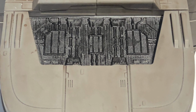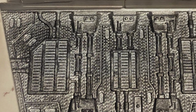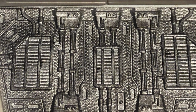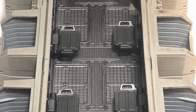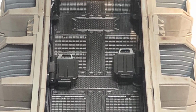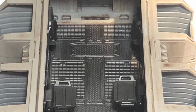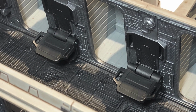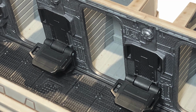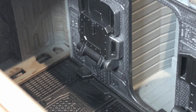Look at this awesome gray kind of gunmetal. The metal grate, the vents, the wires, the pipes, unbelievable. Just take a look at the interior floor. Look how amazing those grates look. It has the right texture, all the right pieces. Everything is molded amazingly. The molding on the seats are incredible with real rivets.